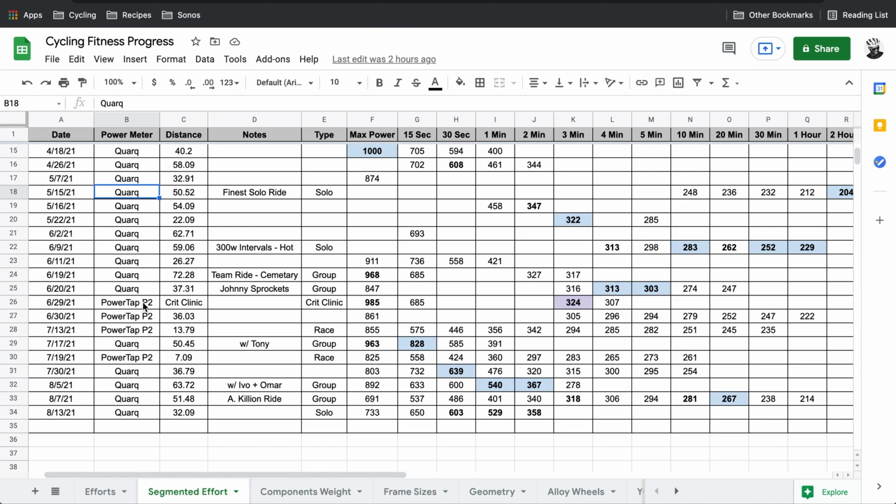The PowerTap P2 power meter pedals, I have those on my other frame. I do believe that those numbers are a little bit more inflated, so I don't trust them as much. I have not done a comparison between the Quarq and the PowerTap pedals, so I don't really know for sure, but I just use the Quarq most of the time on my Sprint. So that's the numbers that I go off of here.